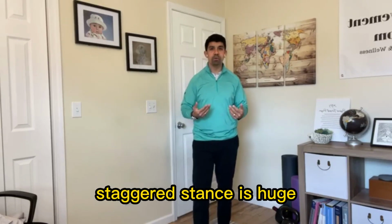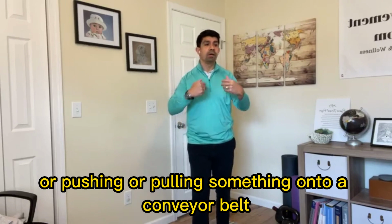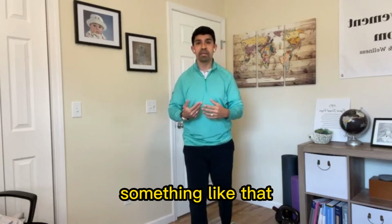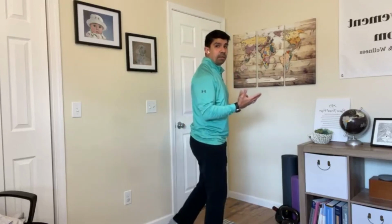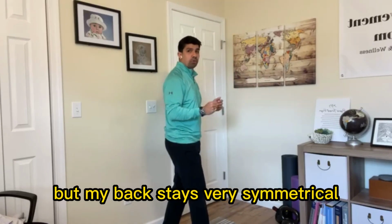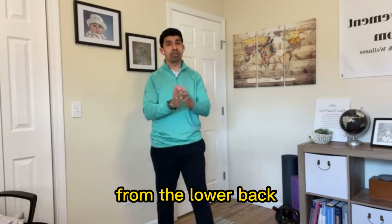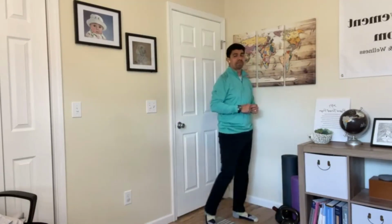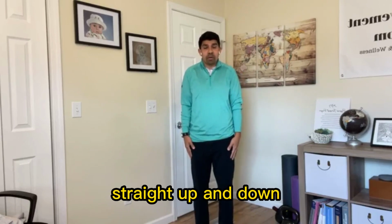Staggered stance is huge, especially if you're bringing like a suitcase or pushing or pulling something onto a conveyor belt, something like that. I'm now shifting my weight using my feet, but my back stays very symmetrical rather than this push or pull motion from the lower back. So that's really, really important. So proper posture doesn't just mean that I stand like a robot straight up and down.